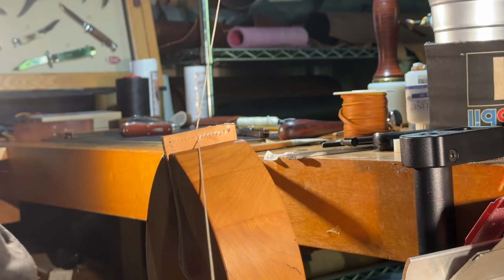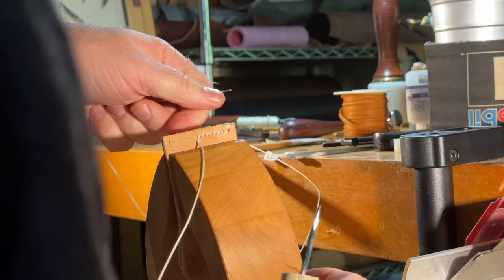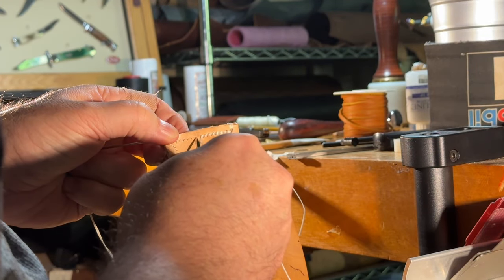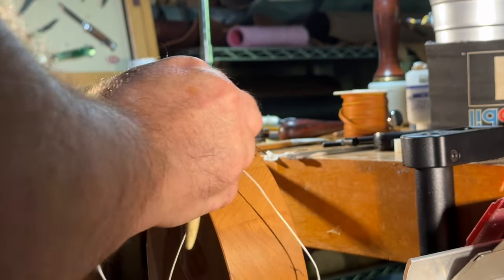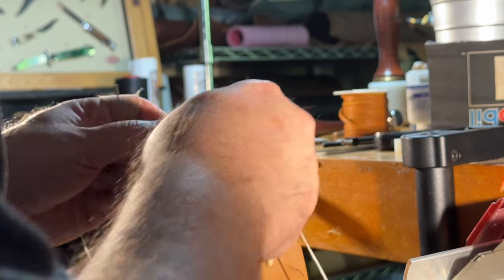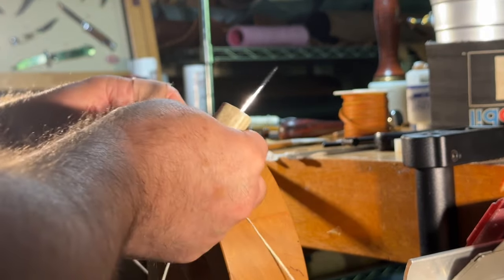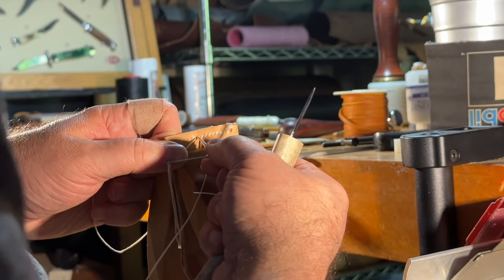I tend to like the more natural type of look. But that doesn't mean I don't like it. I mean, there's quite a few artists out there that have done stuff I think is amazing. I just don't feel like it's truly a representation of the animal.